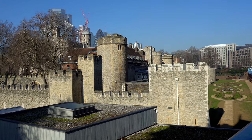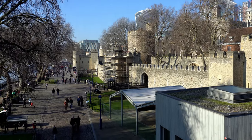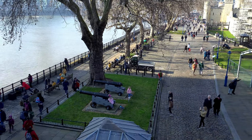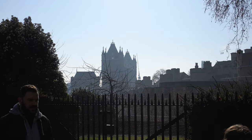Right next to the Tower Bridge is the notorious Tower of London where they killed people. Nice little walking path here, right on the river. And that's where we came from, way over there.